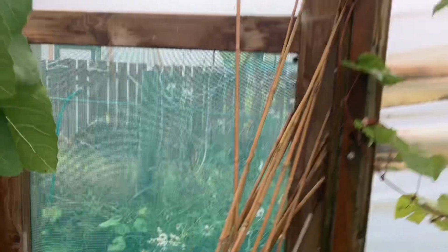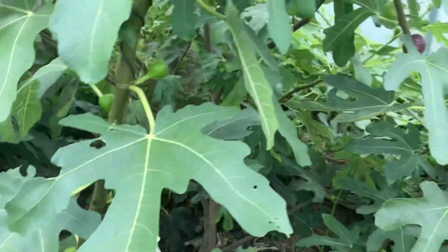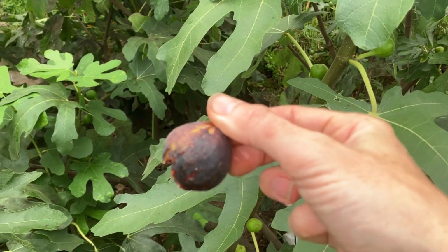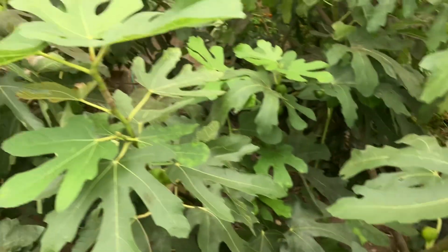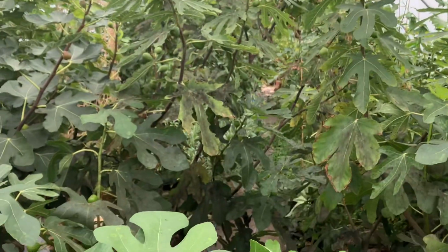The other thing I've used to try and remedy this is an open saucer, as I said there, of balsamic vinegar and washing up liquid, which is this, and some spoiled figs. But on closer inspection, there's nothing in there. There's no fruit flies going into it at all. So yeah, it's just this season, or certainly from now on, it's just a complete write-off. I'm getting little to no figs at all whatsoever, which is just really disappointing.